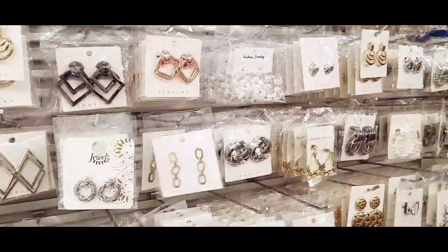After that, guys, we went to a different shop within the same building.